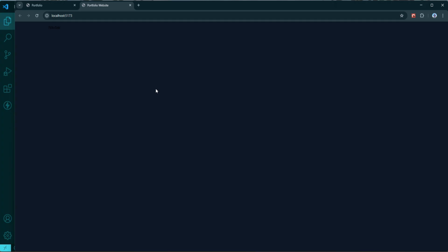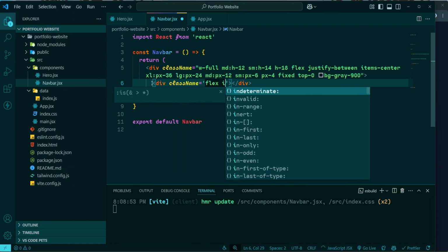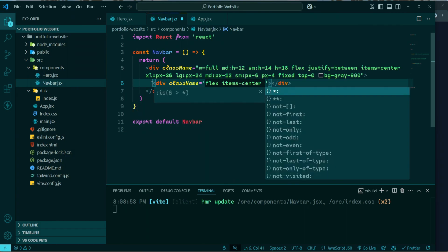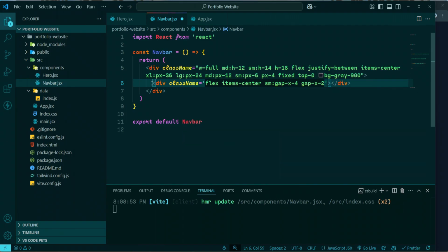On the left side of the navbar, we will add a developer's name, which acts as our logo. So let's get rid of this text from here. Then I'm going to open div elements, and let's add here classes. We need flex, then items-center. Next we need to create some gap on the horizontal x-axis, so I'm going to use sm breakpoint. The gap is going to be 4, and then we need gap-x-2 for smaller screen sizes.